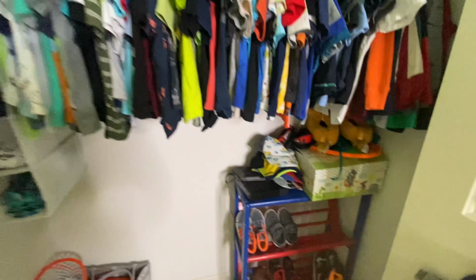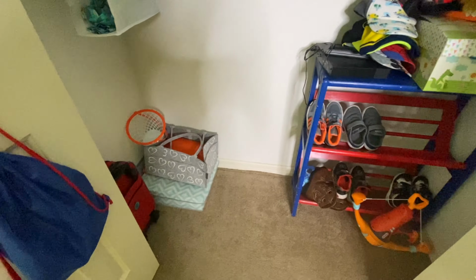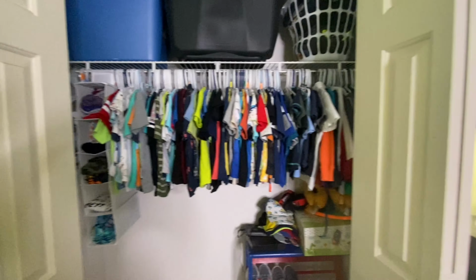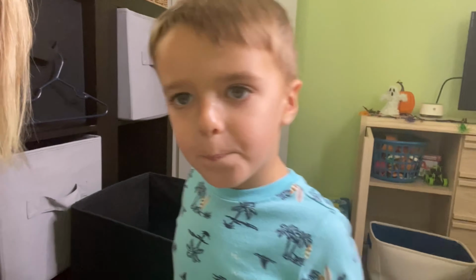I have over here organized by bathing suits and tank tops, but I definitely need to go through everything. And then down here, I have his shoes and toys and a bunch of different stuff. So let's get started. The first thing I'm gonna do is start with the clothes and see what I can get rid of that doesn't fit him.